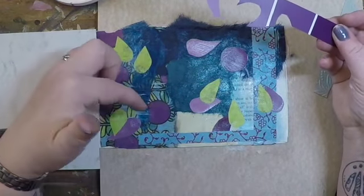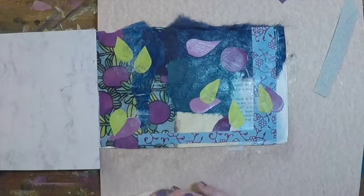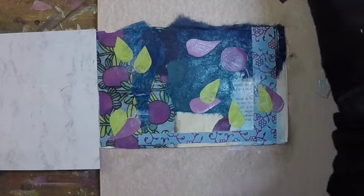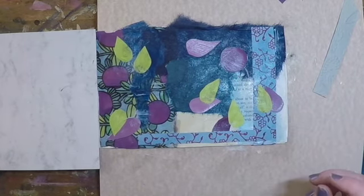So I wanted to just play with the colors, and I trimmed those off. I did keep the section, I traced a circle, and that was the section that was the closest in color to what was in the patterned paper. So I think that really ties them together.